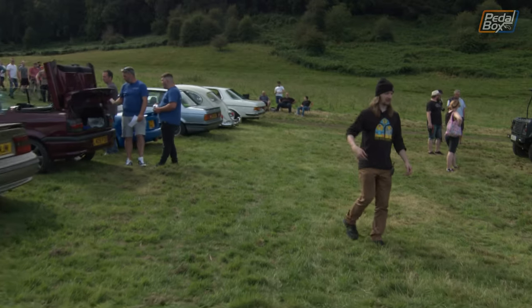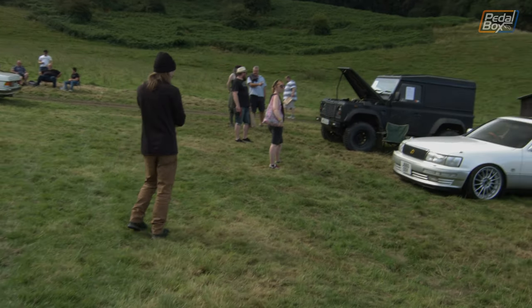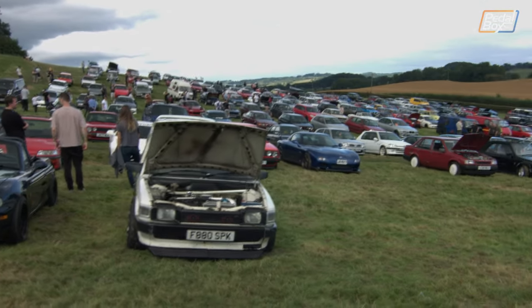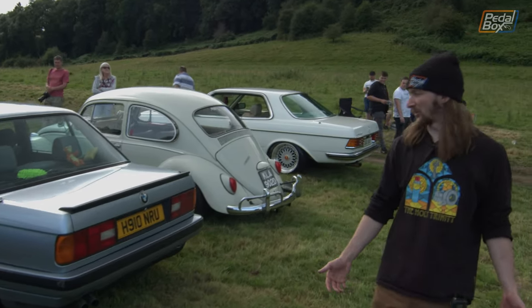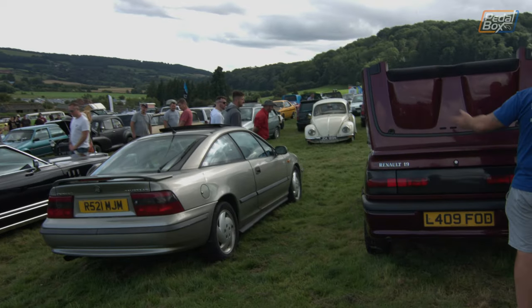All sorts of other stuff. We've got Calibras, Golfs. I think that's a Rover P5 back down that way. Another, actually, I can't tell what Lexus that is. So yeah, we're just going to go for a quick up and down and see what's about in these two lanes. Unfortunately, there was a DB7 parked next to me earlier, and he seems to have cleared off, so he must have been here for a half day.